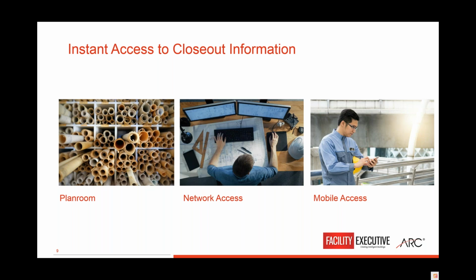Everybody has a cell phone. Everybody has a smartphone these days. My 11-year-old daughter has one. My 70-year-old father has one. I have two, for goodness sakes. Everybody has a smartphone, and we use them every single day in our lives. Why can't you access all the information?